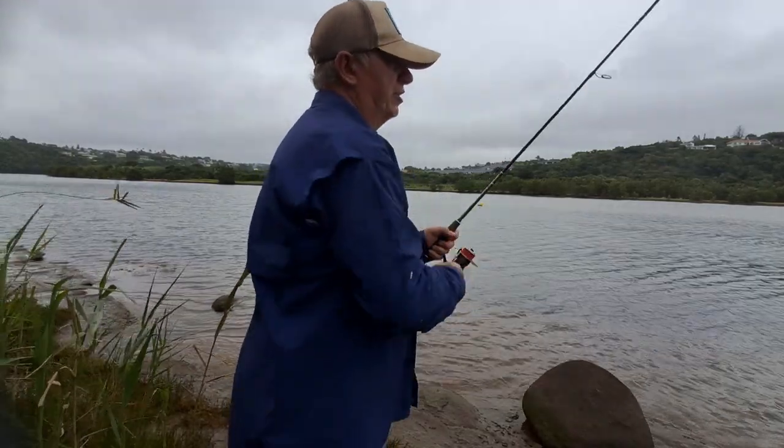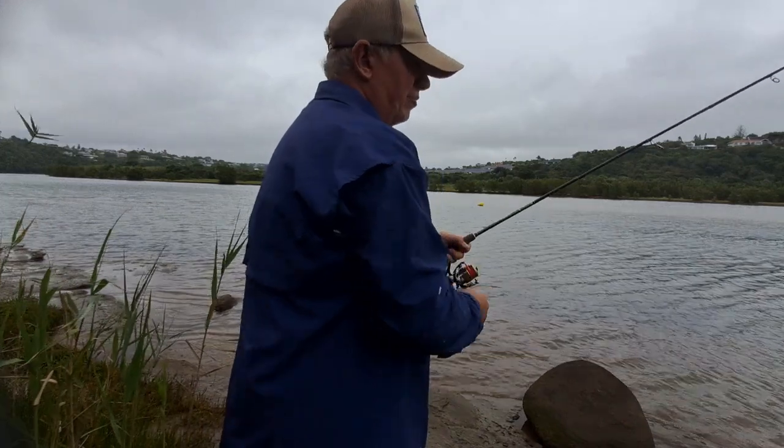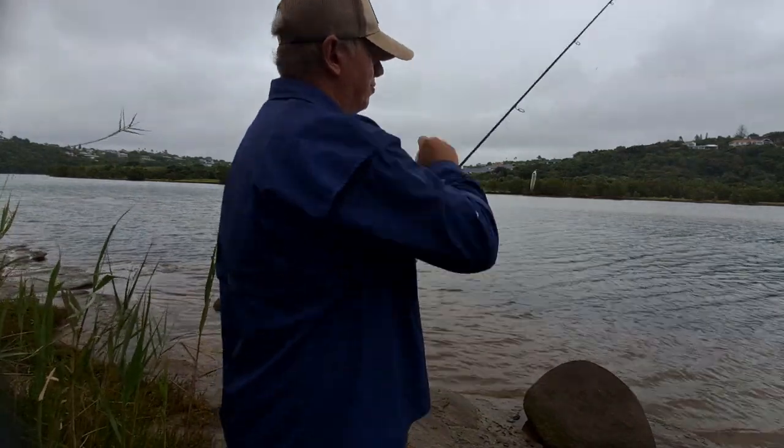Okay, I'm way too shallow at the moment. Let's just try one at that side bank. I like to cast a bit of a fan spread.